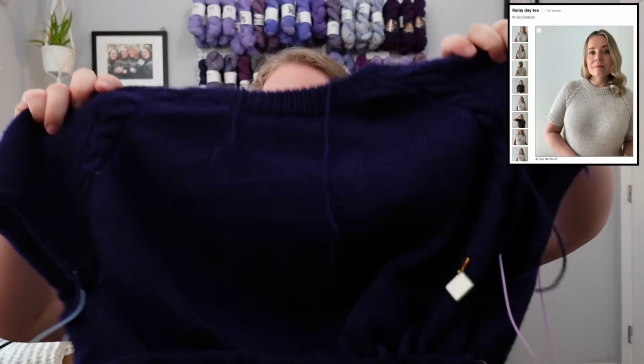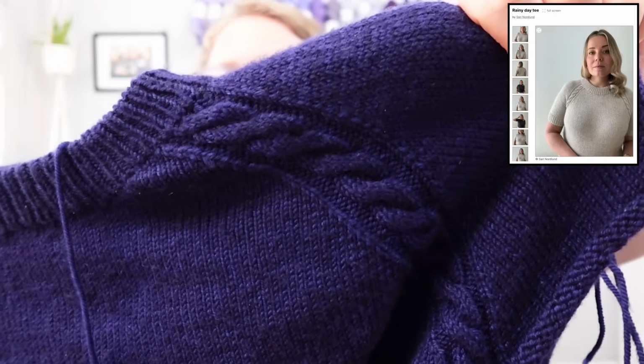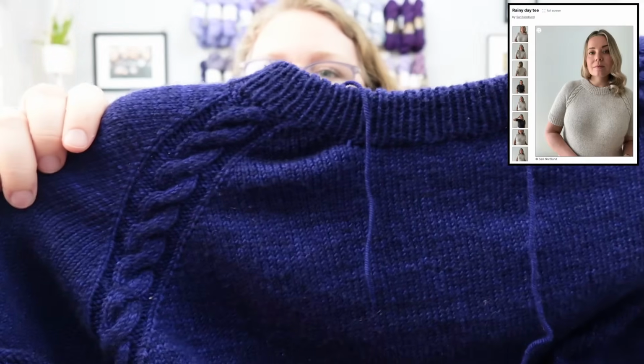I haven't done it in a while, the thing I used to do where I would try things on and show you the progress. And I just don't want to do it today, so I'm not going to. But maybe next week I'll have the body done and you can just enjoy. Don't those raglan cables just look so good?